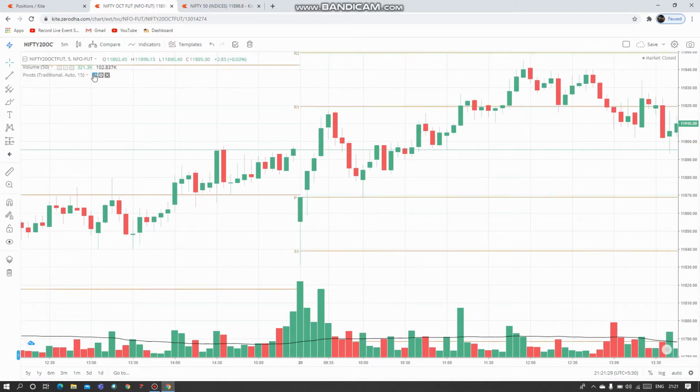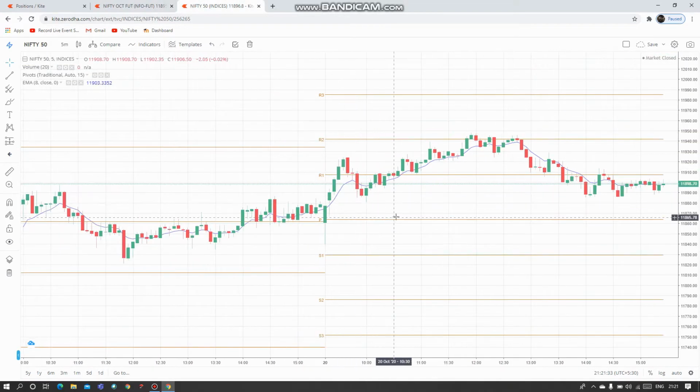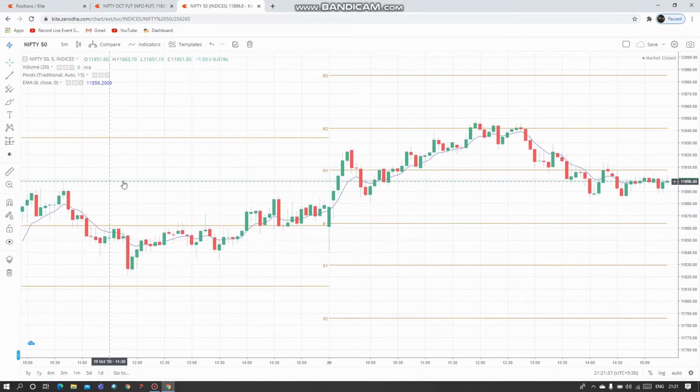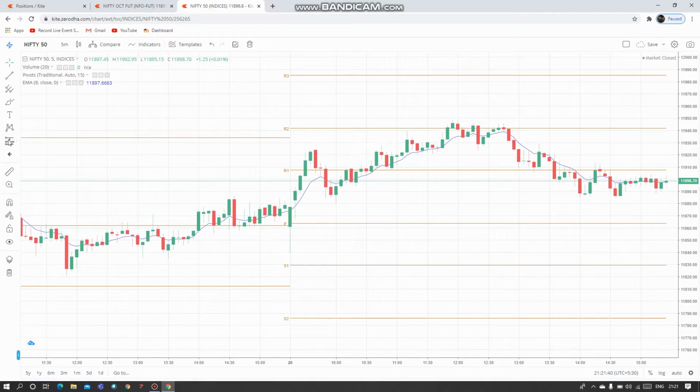Okay, sorry, this is Nifty 50. This is the spot chart, that is the actual chart of Nifty 50, the index. So as you can see, I took the trade in the first candle itself.